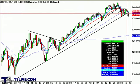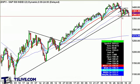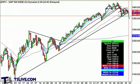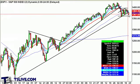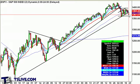So today, what happened? Okay, we opened below this ascending channel here, but what did we do? We held that April 10th low. That was 1357. So right here, it was worth knowing that reactionary area, so you knew that it would be a good spot to cover some shorts into it and then see how we respond.